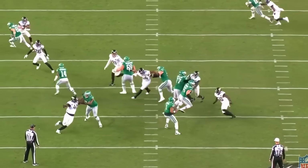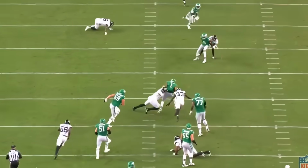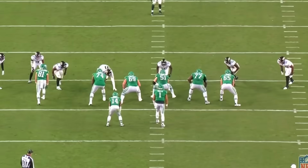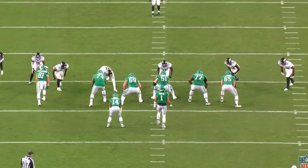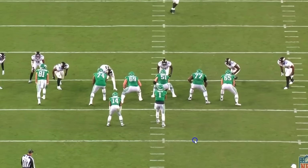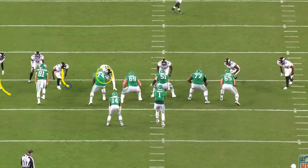You got another really nice rep here by Johnson. He's going to make sure that the quarterback doesn't end up going down, and he's going to let the quarterback run through this and actually pick up the first down. So really, really good job. It's a heads-up play by Lane Johnson. You got to recognize there's multiple threats of guys that could potentially come, right? So the offensive line is going to have to process this and pick up who's coming and who's not.